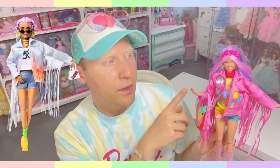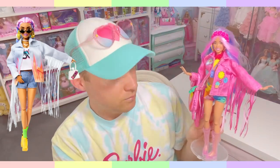So the jacket is not something new. We've seen this before on the Barbie Extra number 5 girl, who was also similar to this kind of theme. She was also this festival girl with the rainbow hair and all of that. This giant bag is just hilarious. And I love that they added these little charms to it that you can actually remove, as you can see. So you can also transfer it to other purses. Really cute idea. Okay, so here she is without the jacket.